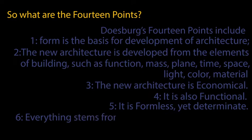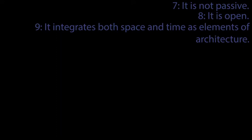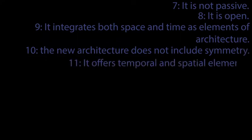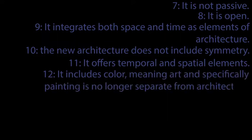6. Everything stems from the relationship of the opposites. 7. It is not passive. 8. It is open. 9. It integrates both space and time as elements of architecture. 10. The new architecture does not include symmetry. 11. It offers temporal and spatial elements. 12. It includes color, meaning art, and specifically painting is no longer separate from the architecture.